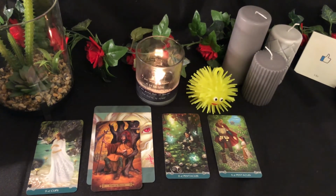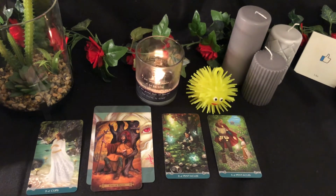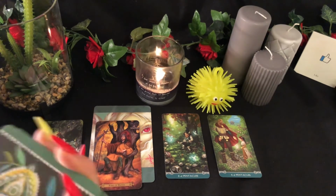Let's see how you can find this gift if you don't know what this gift is. How can pile 3 find their gift? What is important for pile 3 to find their gift?